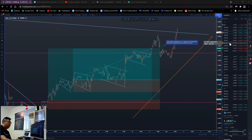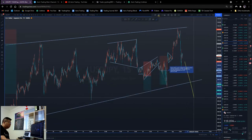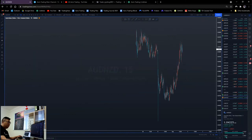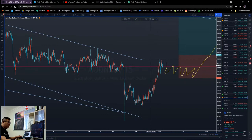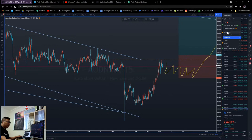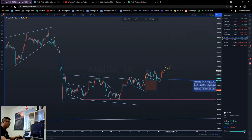But other than that, I am just watching Euro Dollar. I'll be watching Dollar Yen if it does break out, followed by a correction to go. I will be looking at Aussie Kiwi as well if it gets a consolidation here. I'm actually quite interested in Aussie Kiwi, so I will set an alert here. Not much on commodities except silver. I think silver is pushing up once again, so it's fine taking a little bit of profit here. We can get back in, right? I always talk about getting back into the position if it shapes out once more. So I can potentially get back into silver as well.